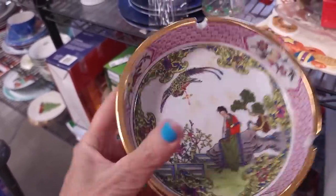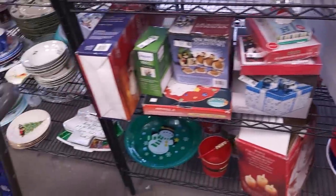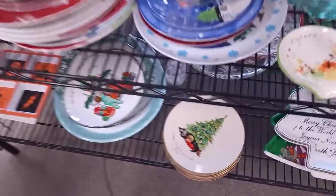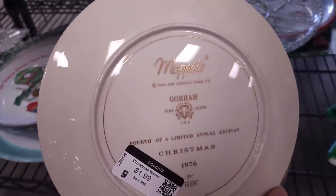It's pretty, but I just don't know. It's $5, I mean, that's a good price. I'm just gonna be selective. It does not excite me too much. Aw, look at these. Very cute. Just not a lot of resale value.